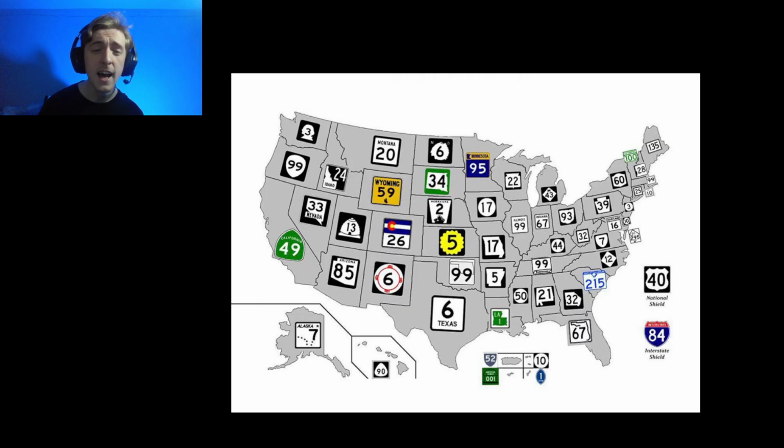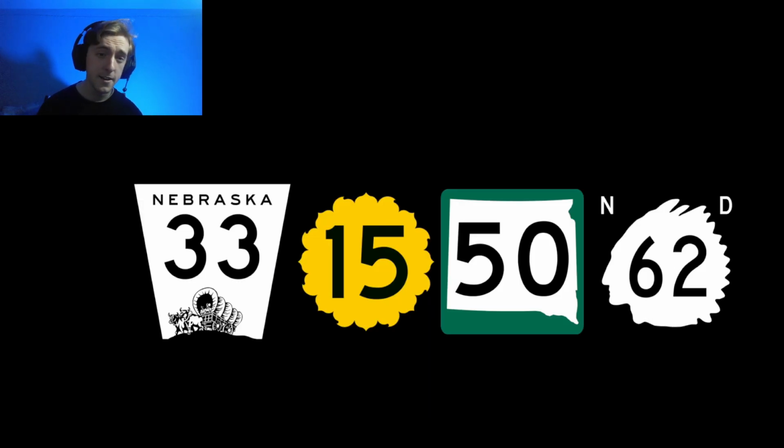Tip number 3. Learning state highway marker shields can be a very effective way of identifying a state, but also improve your pinpointing skills. And in this section, I'll quickly go through some examples as well as some generic examples and show where you get those. Here is a quick map to summarize where you get them all, but we'll go into this in more depth now.